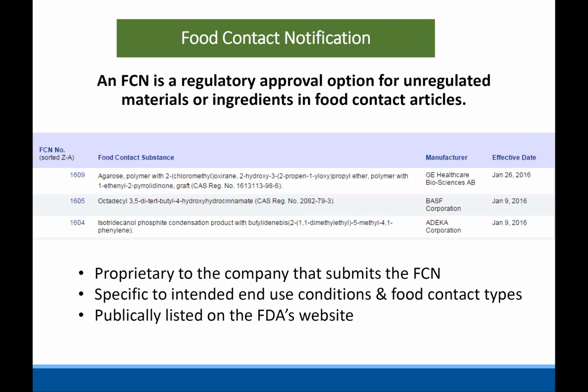The next avenue to show compliance to the US food contact regulations is to show that that substance is a subject of a food contact notification, or FCN.